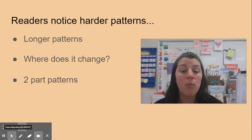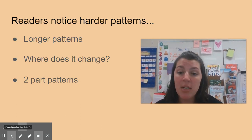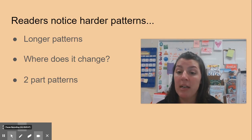So sometimes we can notice a pattern really quickly. The words repeat on every page. But sometimes we have to read a little bit farther into the book and notice where words are repeating. So today as you're reading, I need you to look really closely at the words on all the pages. Keep looking for a pattern, even if you don't notice one right away. You might find it after you read a few pages.